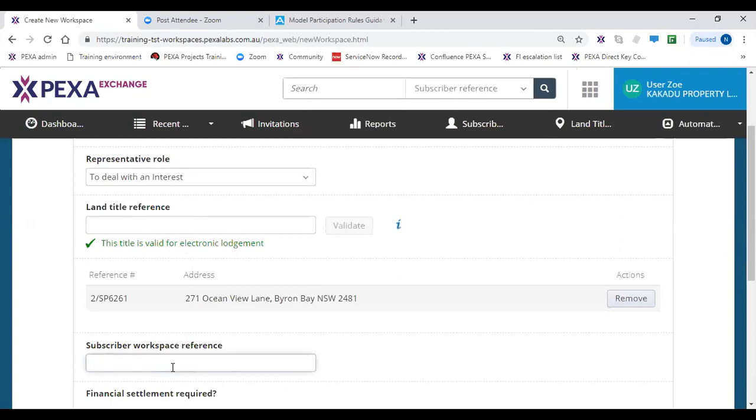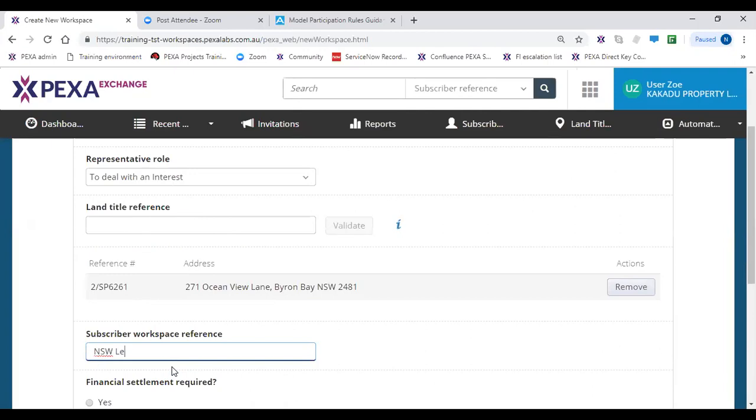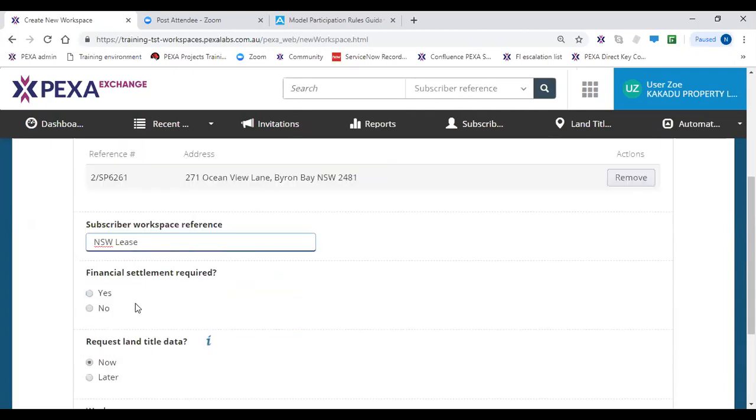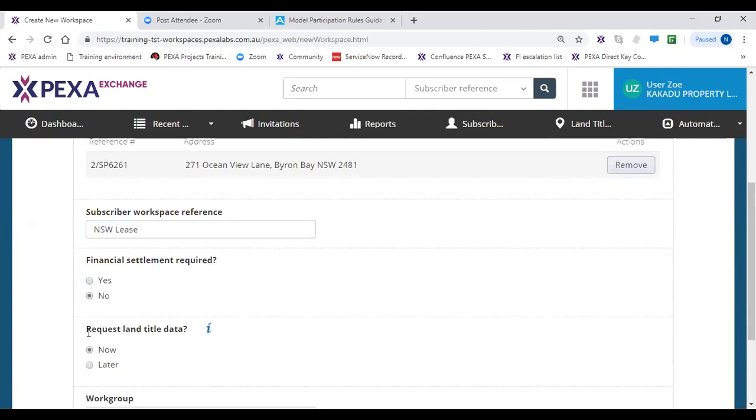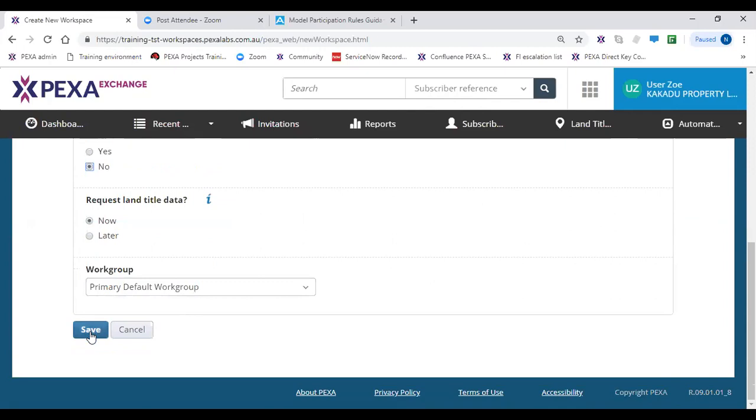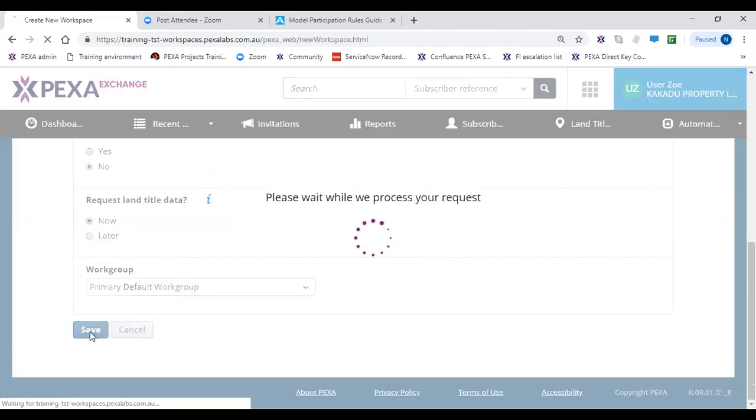So I'm going to pop in my MAT number. Now, if there was a financial settlement required for your lease, you can select yes. If you need to exchange some funds for whatever reason, you can open that up with a financial settlement. For the purposes of this particular example, I am going to select no because we're just going to simply lodge that lease document with a land registry. I'm going to request my title data now, leave it in my primary default work group, and I'm going to hit save.